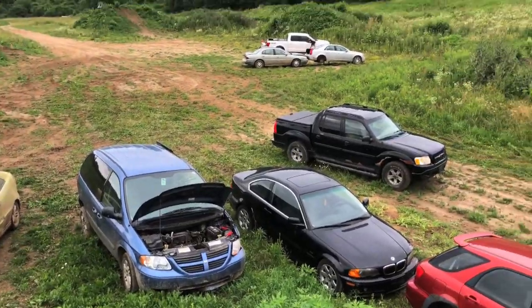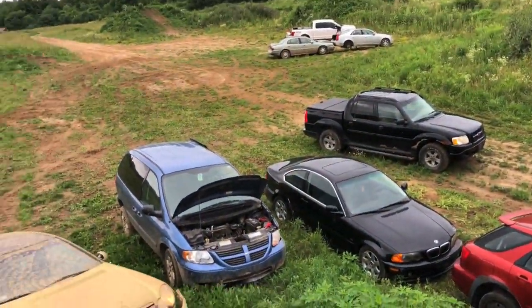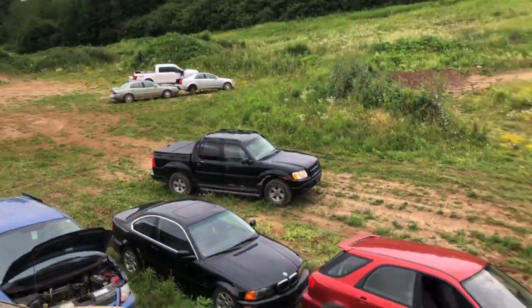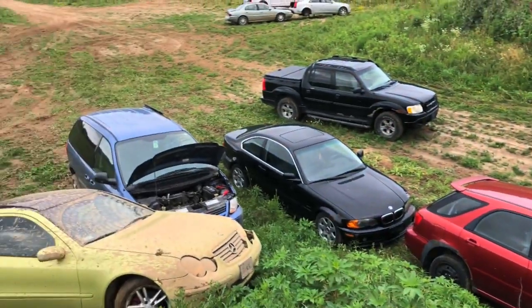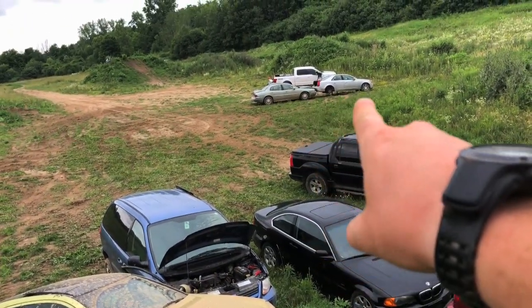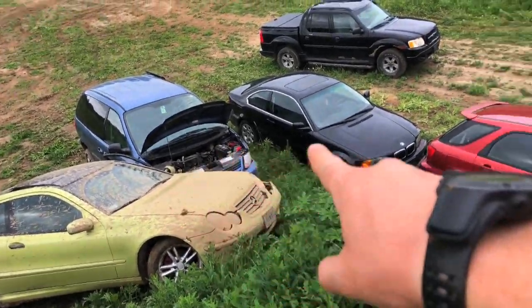As you can see, my resources are pretty much unlimited for jumping cars. I'm getting ready for a big demolition derby. That's why I'm stocking up. But then these cars will be going to the scrapyard. So I own 5 of them, and then the Buick, the Cadillac, and the Sport Track, the scrapyard owns them. But I own all these ones.